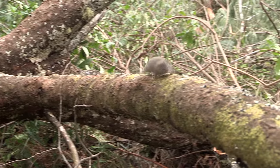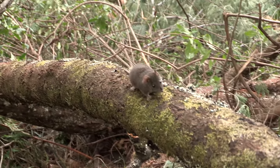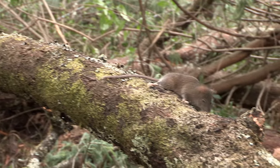Now, your environment mightn't be the same as mine. You might have more open woodlands, not so much undergrass, so there's not as many animals that live in that sort of environment like I have here, but it'll still create a lot of interest.